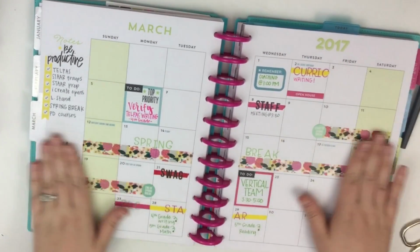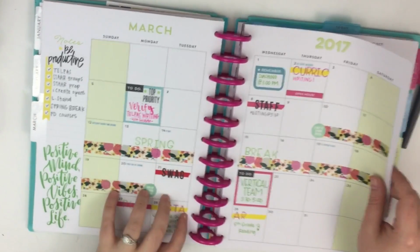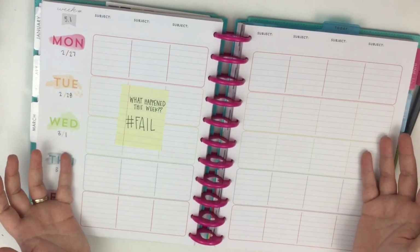Anyway, this is my monthly spread. I put important things for the month for work. So only work stuff goes in this planner. Then this is the first week of March. Yes, this is the first week of March.